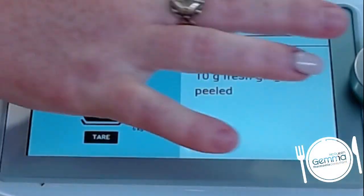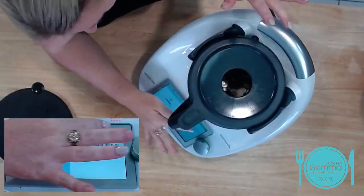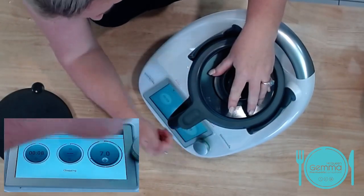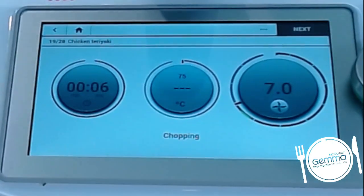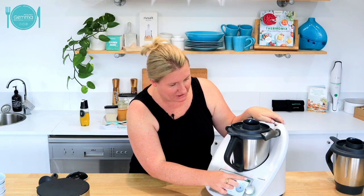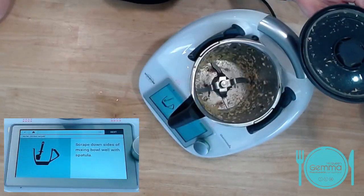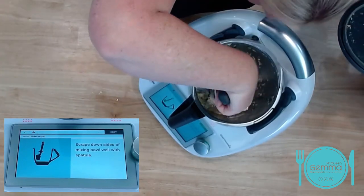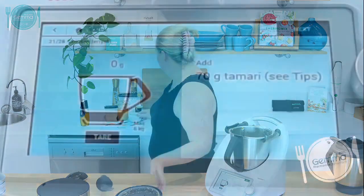Love it. We go next, we pop in our ginger and our garlic. So just chunks, one little bit of ginger, 2 bits of garlic, and we are going to blitz that. As you can see on the screen, all I'm doing is next and turn, next and turn. I'll show you what that looks like. Oh, good job, Shane. There we go. You can see our garlic and our ginger has all chopped up there. And now I'm going to pop in some tamari.